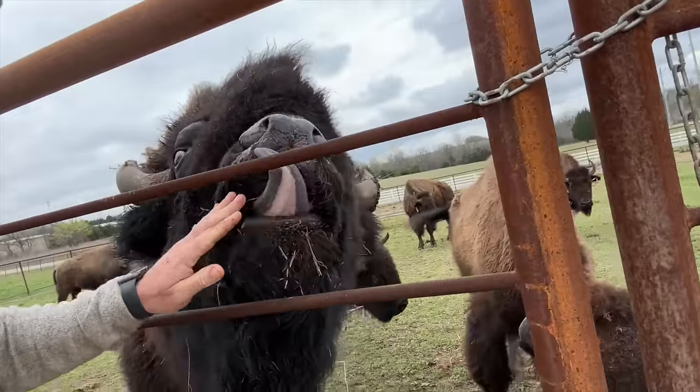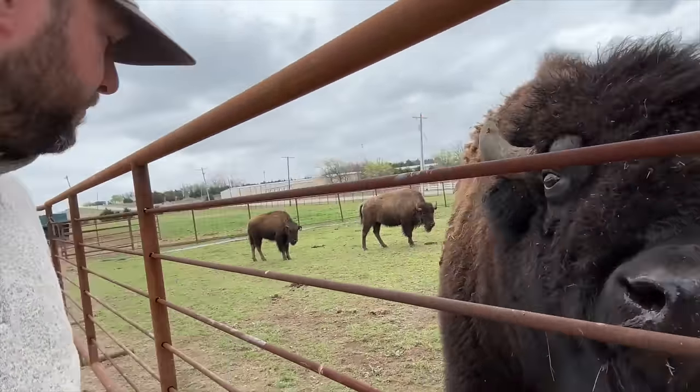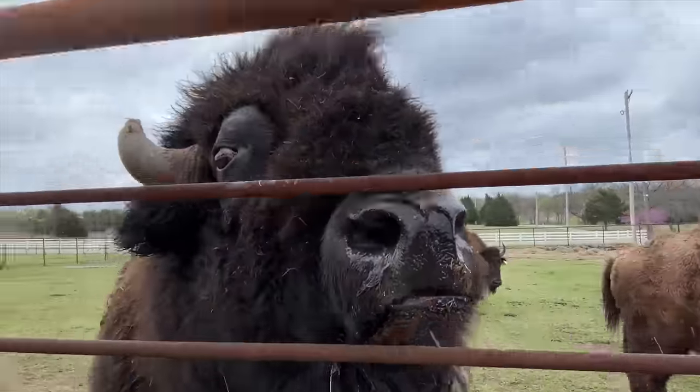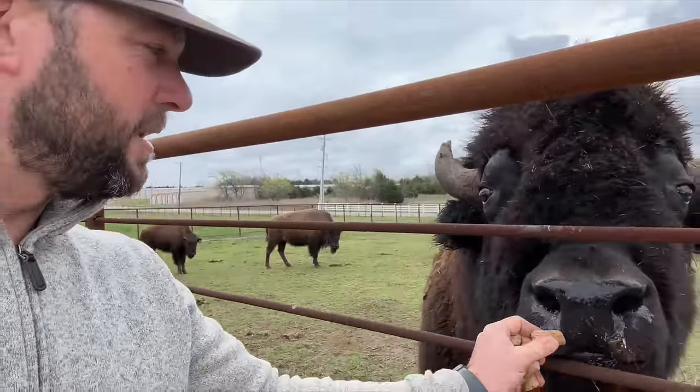And if you guys don't remember, Dunbar hurt this eye last summer. Oh, and hey big boy, it has healed up very, very well, and you can see it right there. He's doing pretty good. Hey buddy.